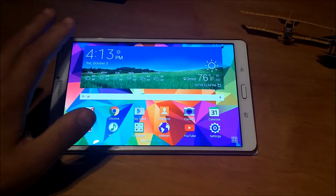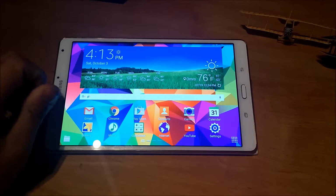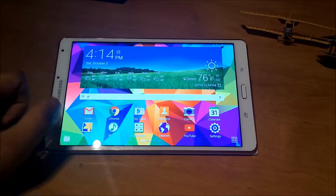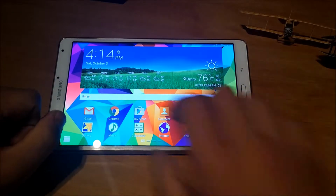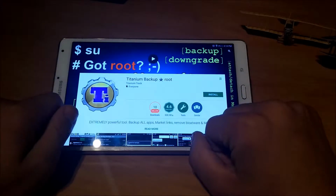Another great reason to root your Android device is backups. With rooting, it gives your device access to absolutely everything. So there's an app in the Play Store, and it's called Titanium Backup.